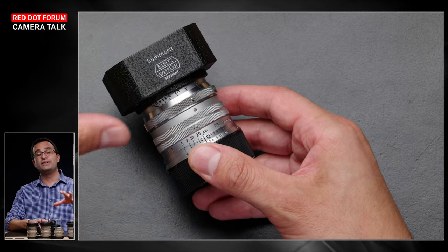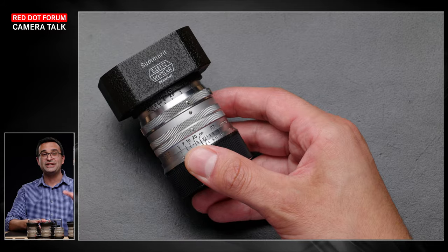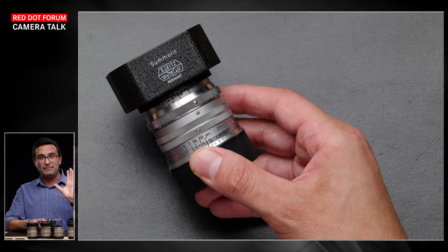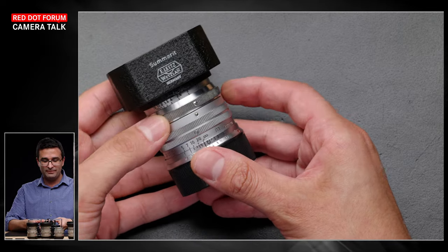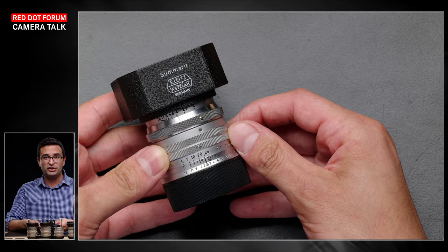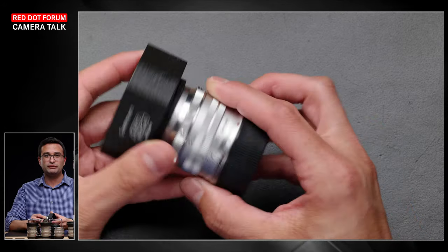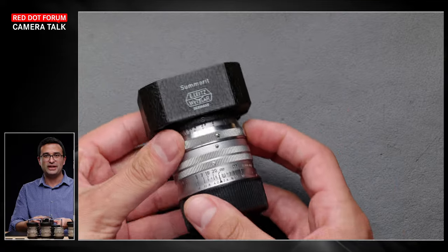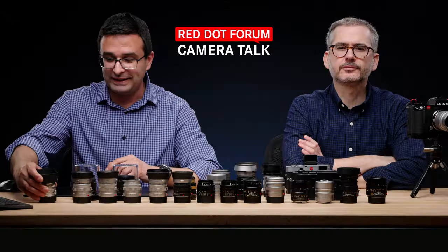Now, there are lenses that are even older than this, that this is based on, and we could trace things back all the way to 1849 if we want. But my point being is the 50 Summilux-M owes its heritage to the 50 Summarit-M, which is a super cool lens, and these have become quite difficult to find, especially in nice shape. This one is beautiful, and it has a super awesome hood on it.